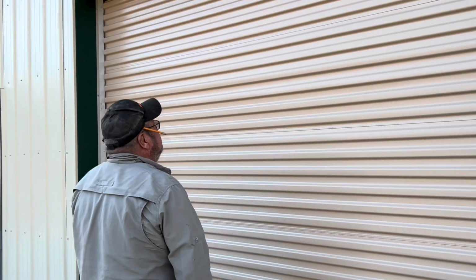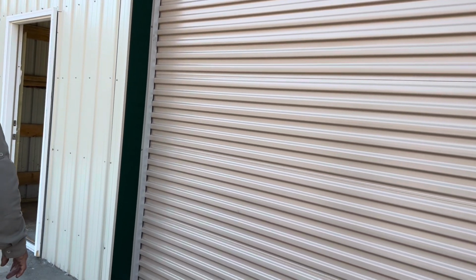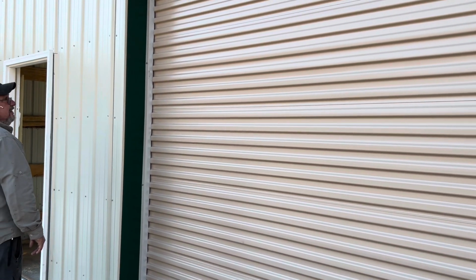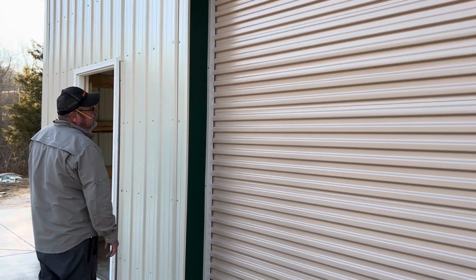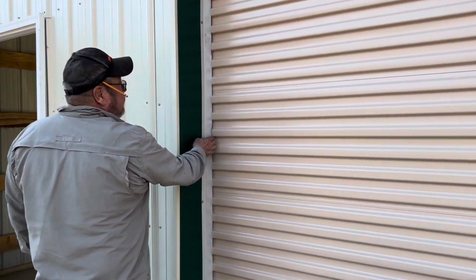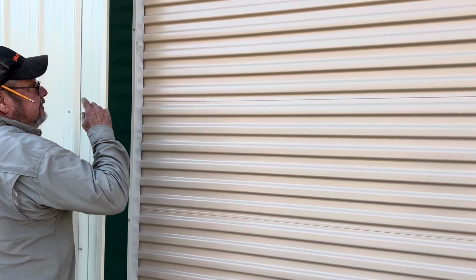And I know someone out there that's watching this that installs metal doors going, why'd you do it this way? Well, this was the only way we could figure out how to do it. But these right here worked out good. And the one up top, it sealed it up. There's no air able to go up.